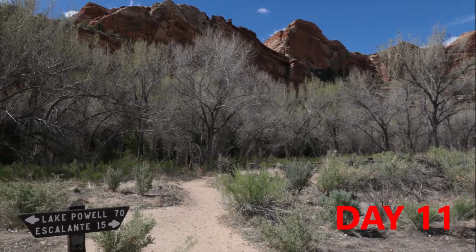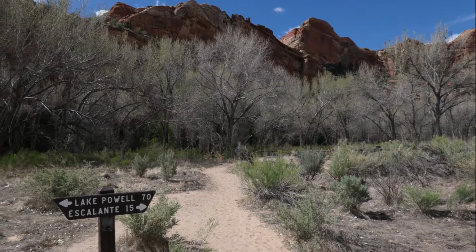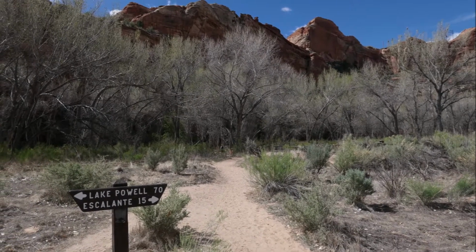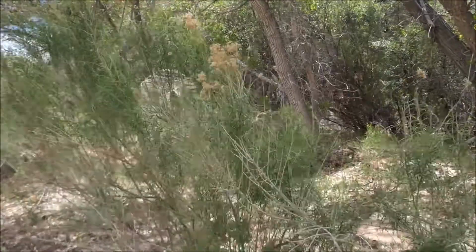We had a great dinner at Hell's Backbone Cafe, and the next day we returned to the Escalante River trailhead for a day hike. Amy and I are hiking up the Escalante River, starting at the US 12 bridge. Escalante River's right over there, and not too big at this point, but we had to do a wet crossing, and we'll have a few more. We're going up to the Escalante Natural Bridge.